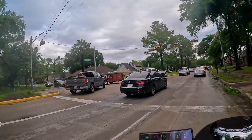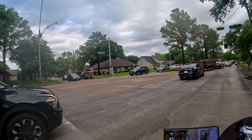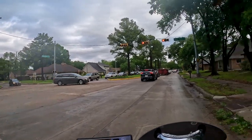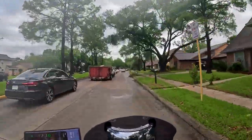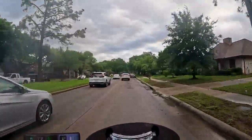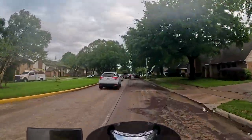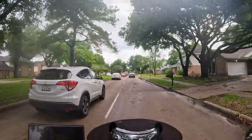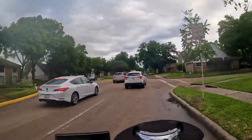Nobody stopping, just rolling. It's a four-way stop, you shits. It's that guy's turn, let him go. Assholes. Four-way stop. There's a lot of flooding on this road because of all this mud. This guy's gonna... Yep, I knew it. Fucking moron. Never even looked. Gotta be proactive.